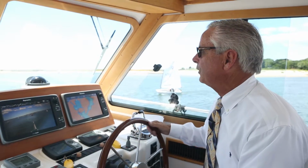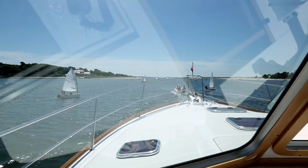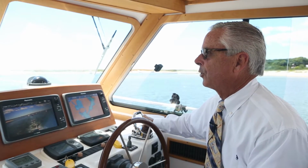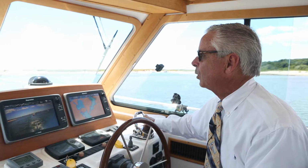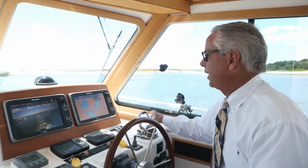So right off our bow is the entrance to Nantucket Sound. If we were going to the Vineyard or Nantucket, that's where we would go, due south out through the cut. In fact, that's where all these sailboats are headed. So we're going to make in just a minute a sharp turn to the west, and we're going to head down Seapuit River. On our left-hand side or south side will be Sampson's Island and Dead Neck. It is a phenomenal resource that we have here.